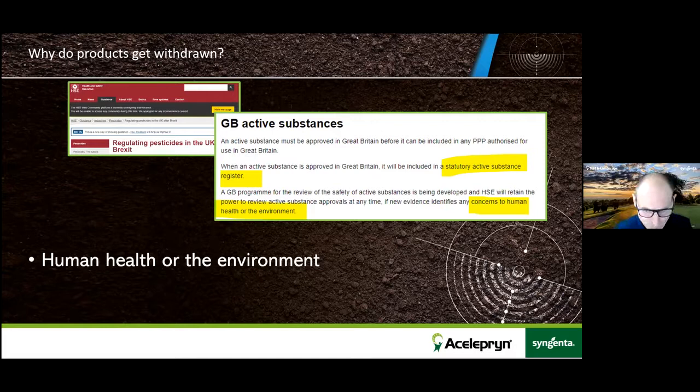Now, chlorpyrifos and a lot of these other products have just been removed from that list. And what happens with that list is they are regularly reviewed for any concerns to human health or the environment. So those endpoints, as they're known, the hurdles that we have to meet, are regularly reviewed, and every product is reviewed against them. And over time, they get lower and lower and lower.